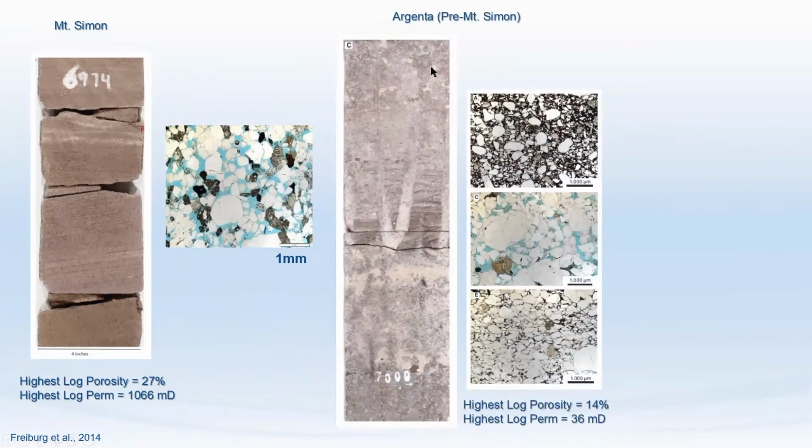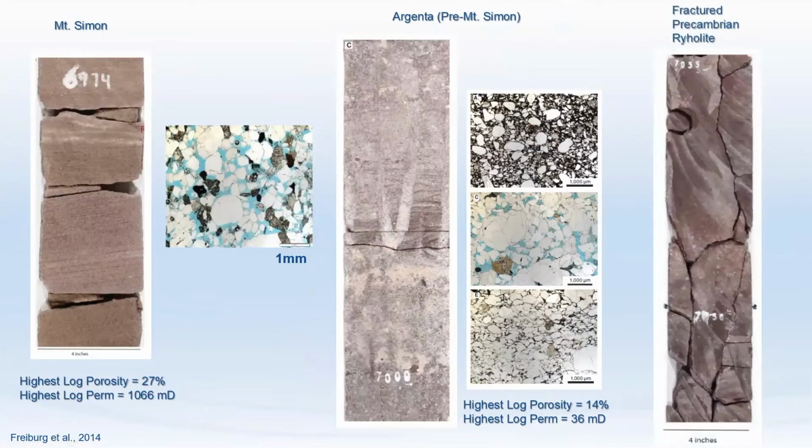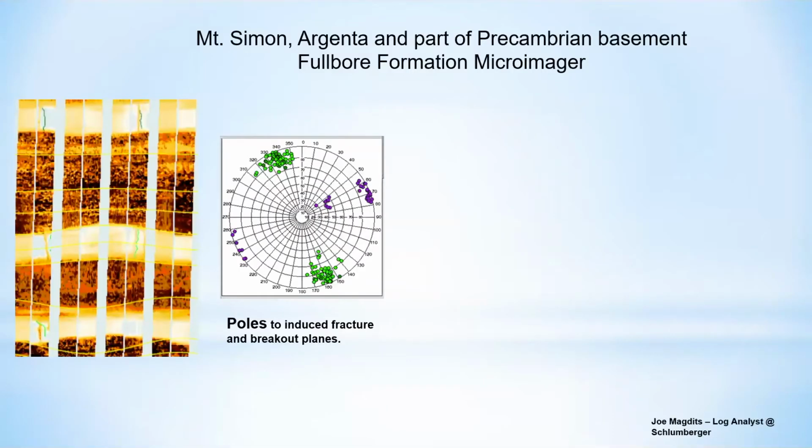This is the Argenta, which is that basal sandstone below the Mount Simon, a much lower porosity, but you could see in the micrographs the difference between the Mount Simon and this formation. And the cores of the rhyolite showing heavily fractured, and we see this in other cores that have been taken in the basements throughout the state.